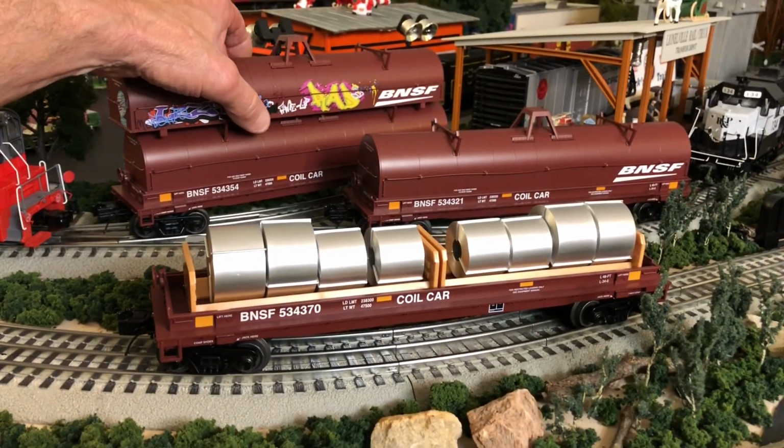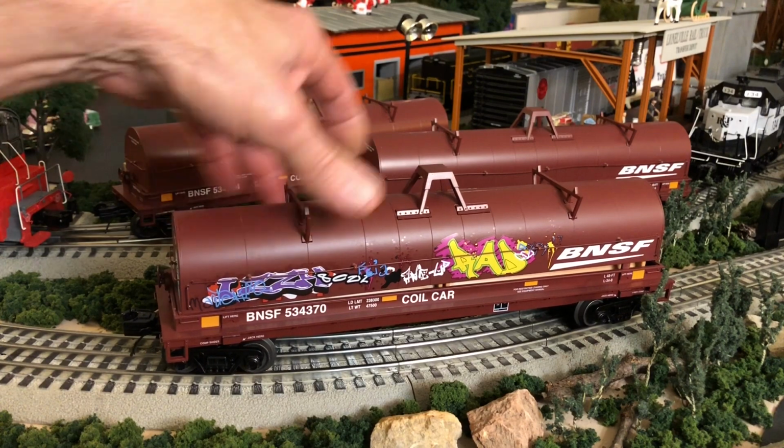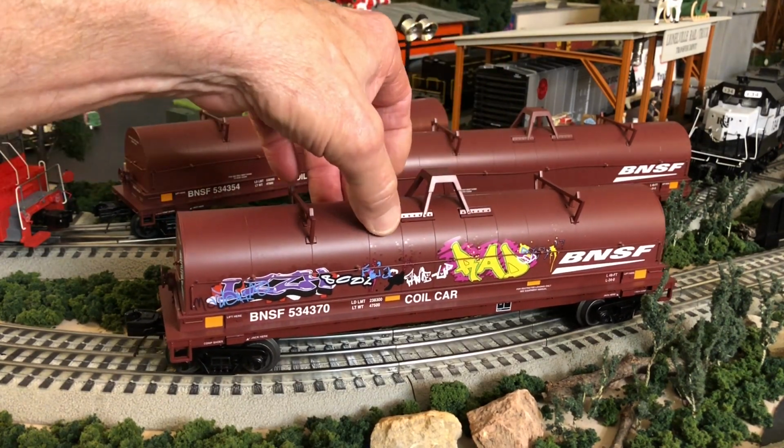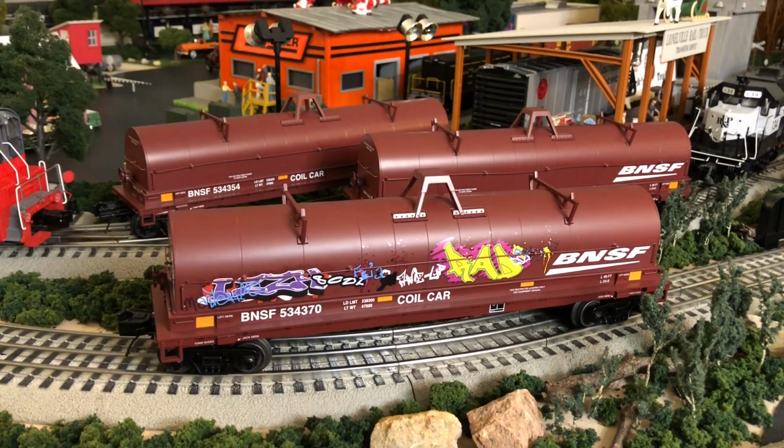So I'm gonna use my favorite little switcher. He's very Christmassy looking, and we'll set things up and get ready to run some trains around the layout.